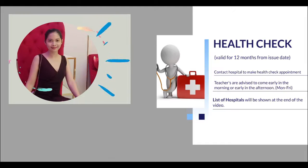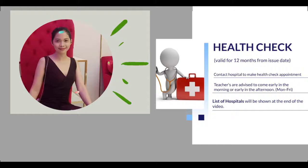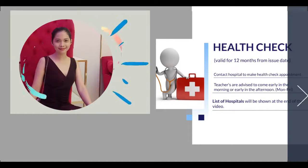Teachers are advised to come early in the morning or early in the afternoon. You can go there from Monday to Friday. Now, the list of hospitals will be shown at the end of the video. The cost of the health check varies at each hospital, so try to check the list of hospitals and some information at the end of the video.